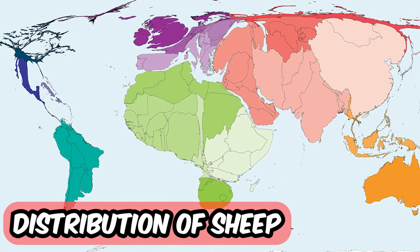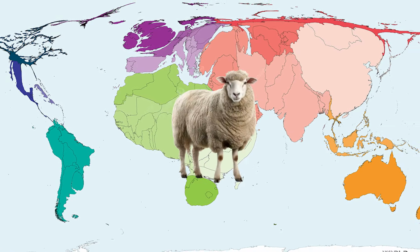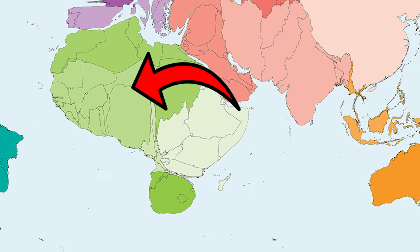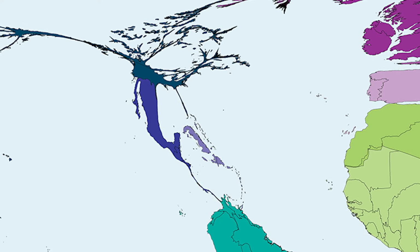And I think it's obvious, the bigger the country is, the more sheep they have. China, Australia, New Zealand and North Africa are leading this map, but I don't know about North America.